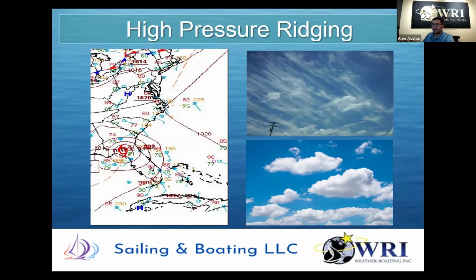Another challenge that might result from high pressure ridging versus ahead of fronts is that the direction of movement of these clouds can be variable. So you can't really determine as clearly which direction these clouds might be coming from as you would with cumulonimbus clouds out of a cold front, for instance. So that's something to keep in mind too. But generally with high pressure ridging, there's not, at least in the immediate term, anything to be significantly concerned about.